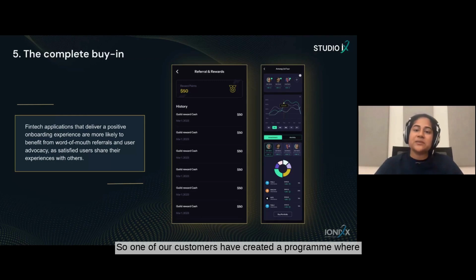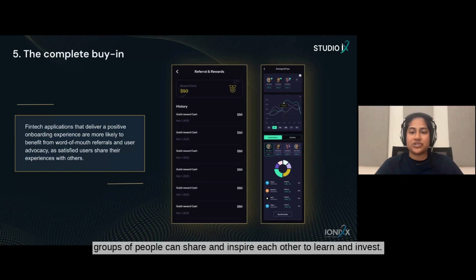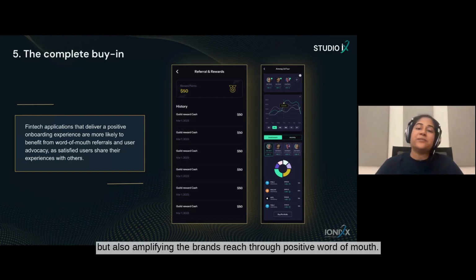One of our customers has created a program where groups of people can share and inspire each other to learn and invest. By turning onboarding into a social experience, they are not only enhancing user experience and user engagement, but also amplifying the brand's reach through positive word of mouth.